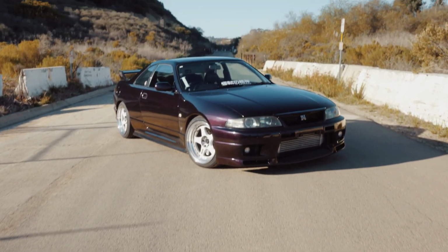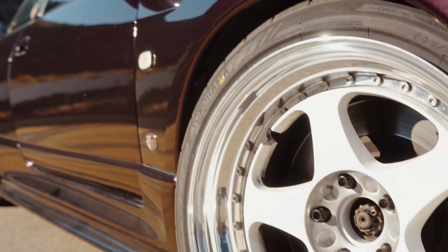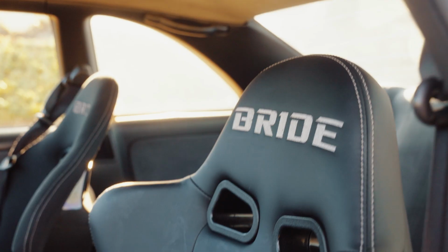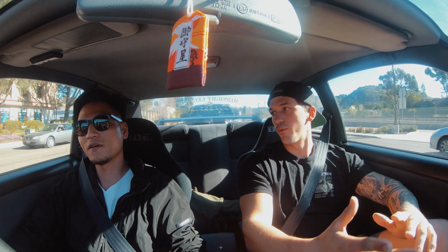The rarest color for a 33 is black. No way. How crazy is that, right? Oh wow. The process of getting a JDM car like an R33 really isn't that hard, because there are companies out there that import these and do the paperwork and all that for you. Finding the car isn't hard. Finding the color and the spec that you want can be hard. But as far as the midnight purple goes, it really wasn't that bad.